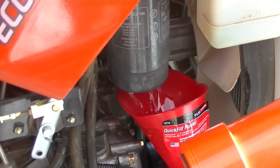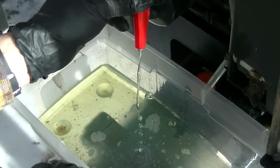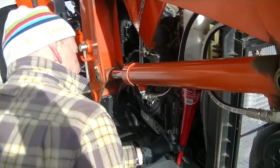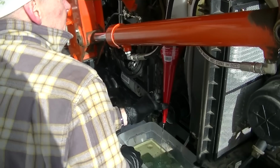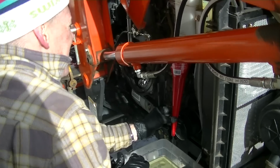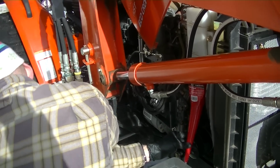Here goes. It was like diesel fuel. Is that what it is? Yeah. Oh, you're emptying the gas? This is the fuel filter. Oh, the fuel filter. I thought you said you had another hydraulic one to do. Nope. I did that one under there.